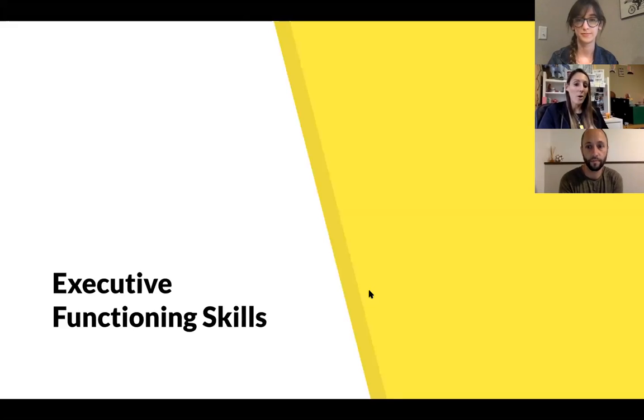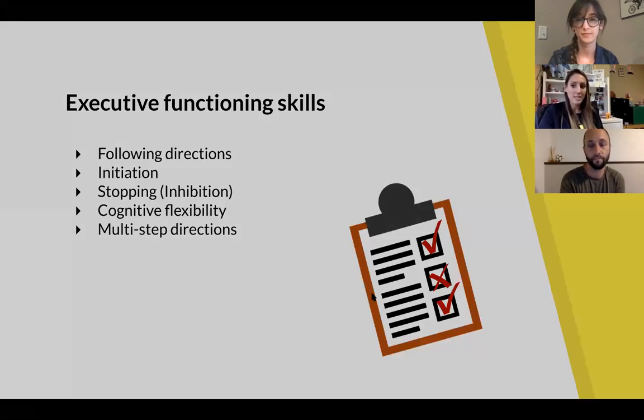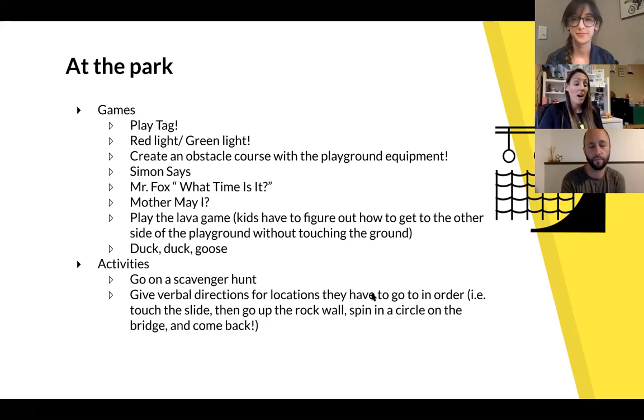So now rolling into those executive functioning skills. Those involve a lot, things like following directions, initiation, stopping different things, our flexibility, and again, following multi-step directions. So a lot of our fine motor skills that we just talked about can now play into these executive functioning skills along with the activities. So a few things that we will chat about. Things at the park are like playing tag.